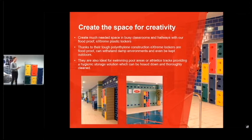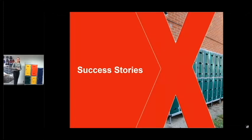They're also ideal for swimming pool areas, so the chlorine in the water isn't going to damage the locker, or they can be kept outside on athletic tracks, providing really hygienic storage which can be hosed down and thoroughly cleaned at the end of each school term. So there are some of the reasons why we think extreme plastic lockers make such great storage solutions for schools.